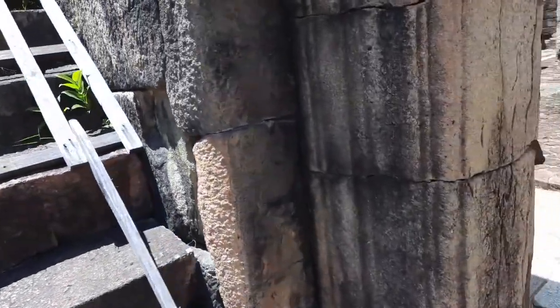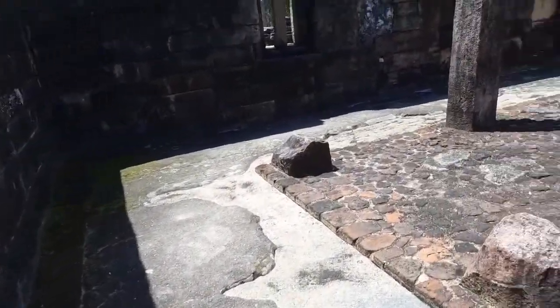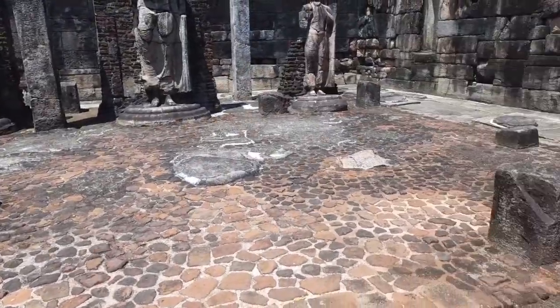The stairs going up. Oh, it's burning. Burning. It's burning.